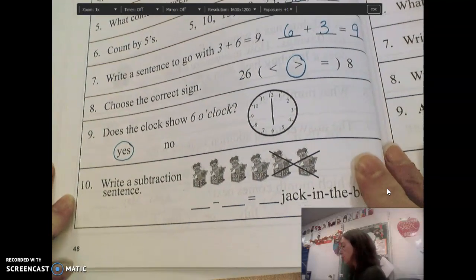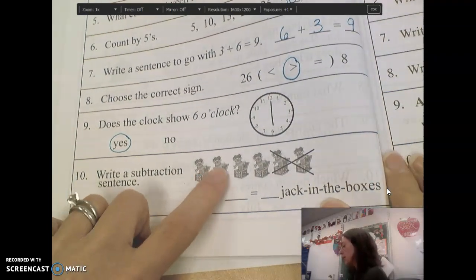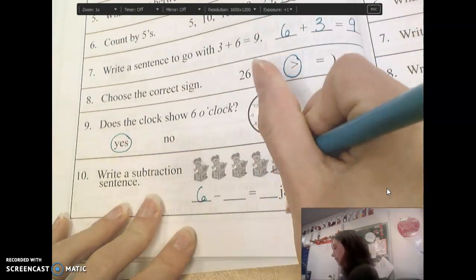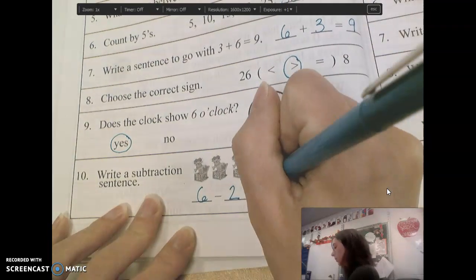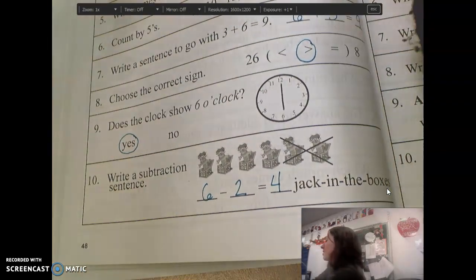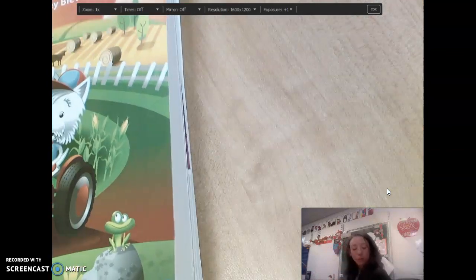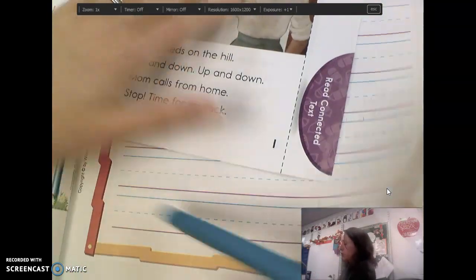And number 10 says to write a subtraction sentence for the Jack in the Box. So we have 1, 2, 3, 4, 5, 6 Jack in the Boxes, minus 2, and 6 minus 2 equals 4 Jack in the Boxes left. All right, great job. Let's go on to the next thing, which is phonics. And in phonics, we are doing pages 141 and 142.